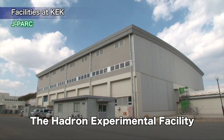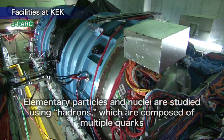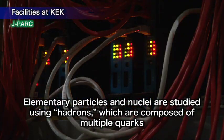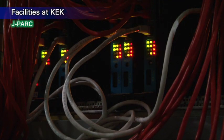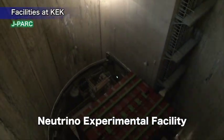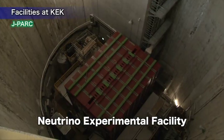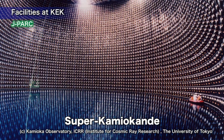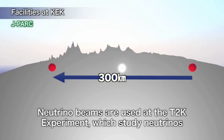At the Hadron Experimental Facility, we study elementary particles and nuclei by using hadrons. Hadrons are particles that are composed of multiple quarks. In addition, J-PARC can produce neutrino beams. Neutrino beams from J-PARC are directed toward the Super-Kamiokande detector in Gifu Prefecture, 300 kilometers away from the Tokai campus. With these, we study the properties of neutrinos.